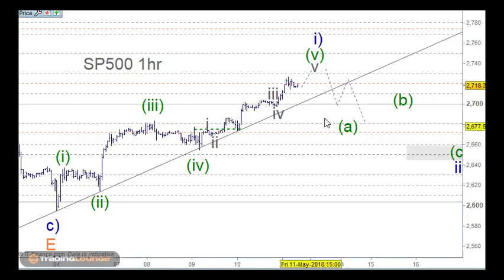We haven't breached this trend line here yet, which is a good sign. Oh well, I won't go there. I don't want to complicate it further.